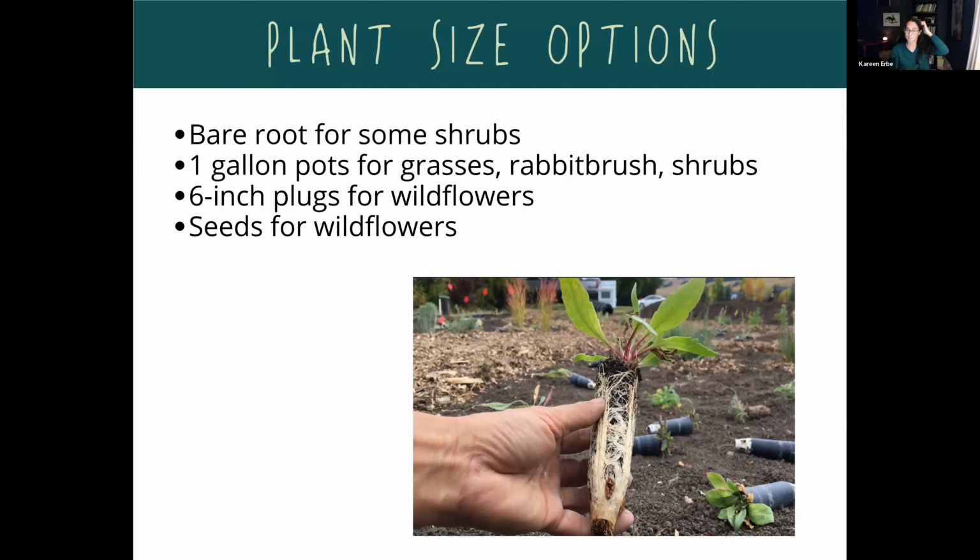I also used some seeds for wildflowers, but what I found is that it is very iffy as to whether or not those wildflower seeds will take. So I often recommend against putting too much investment in seeds, because oftentimes they don't germinate, or not very many of them germinate. Some of you have probably looked into wildflower seeds. They're not cheap, right? So putting in plugs instead of seeds is better. It's a better investment. That little plant has a much greater chance of surviving than just the seeds. But those are some of your options.